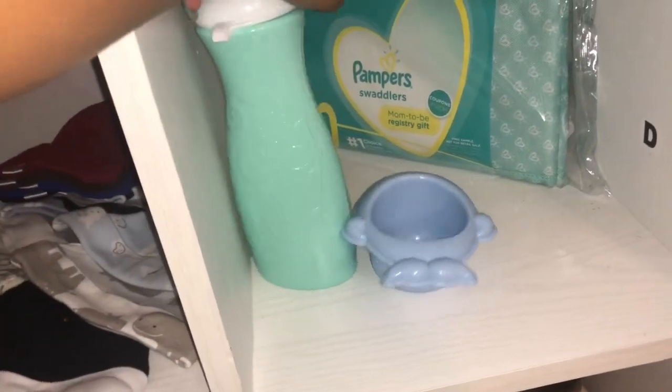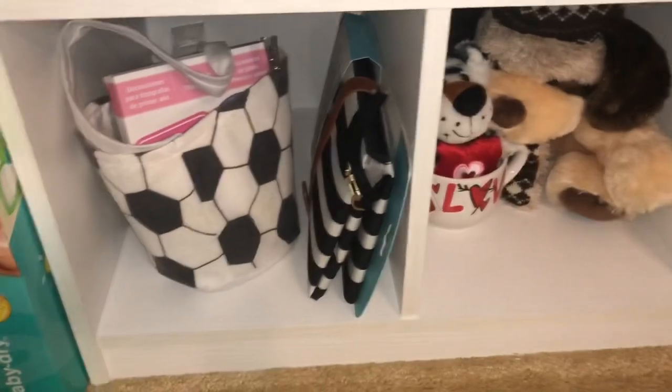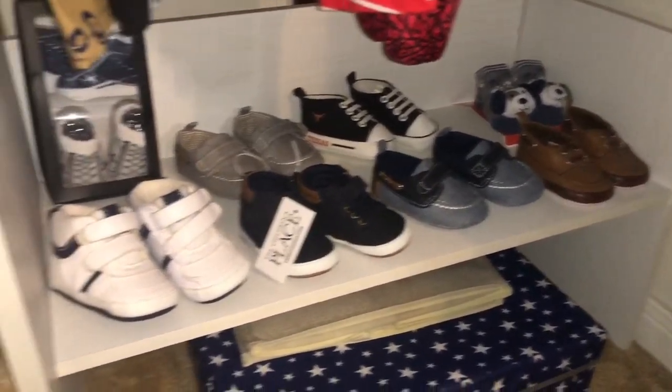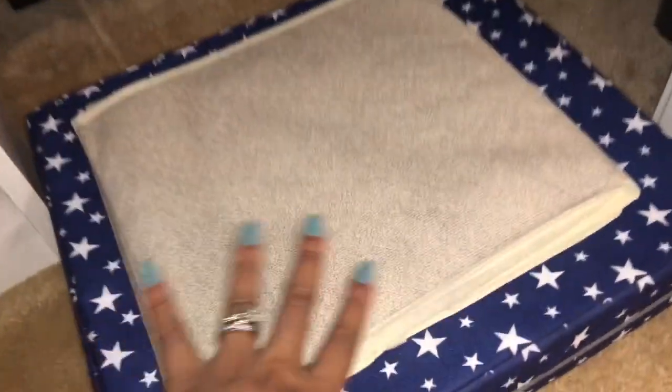These are some little toys that came with the gift that I got for his little tub. That was actually free from when I registered. And then just some little knickknacks. Then moving down here, it is shoes. So he has a lot of cute little shoes. And then this is a little box that something came in, and you can just store stuff in it. I actually don't have anything in it, but it just pulls out. This is the same thing, one of those little cubes that you can undo. But like I said, I don't have anything in either one of them. So I just slid that there until I can figure that out.